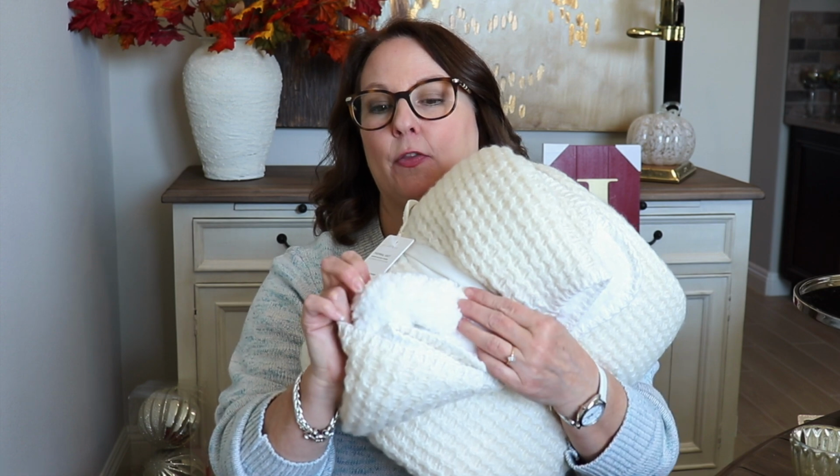And then I also got this beautiful waffle blanket. It's a creamy white color, and then it has the fur on the other side. And I'm thinking I'm gonna end up using this one in the media room. It was also 60% off. It was a higher price to begin with. It was $80, but my experience with the Pottery Barn blankets is they hold up really well. And this is one I will have and use over and over year after year. So I didn't mind paying a little bit more, but I still got a great deal on it at 60% off.